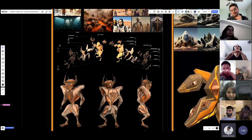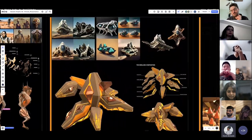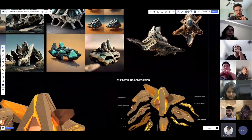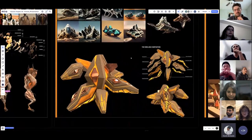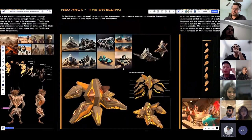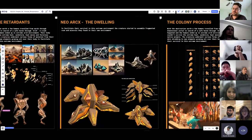As time went on, we began to create our new home, a new burrow, which was made up of fragmented rock pieces, pebbles, and mineral gems. The Retardant dwelling, a monolithic haven, consisted of layered rocks, panels, translucent dust filters, thermal pebbles, and bioluminous energy crystals. This was to shelter us from the extreme heat and to adapt to the new climate.